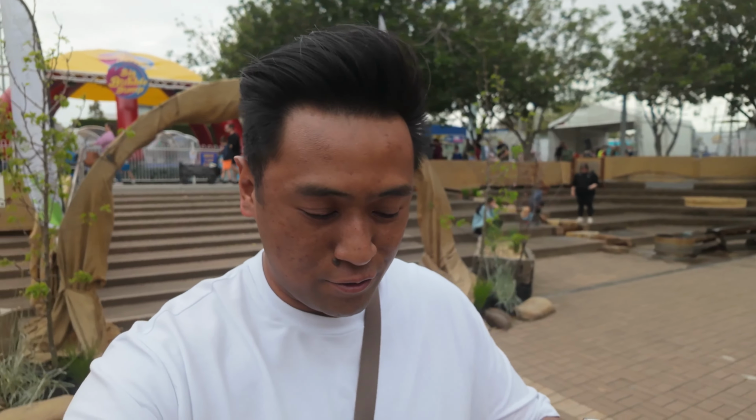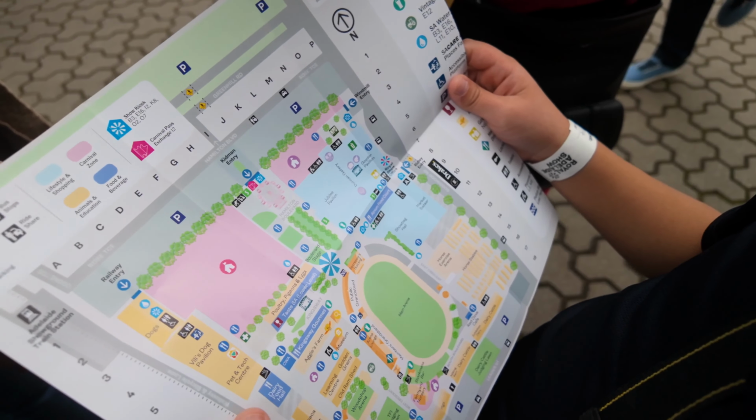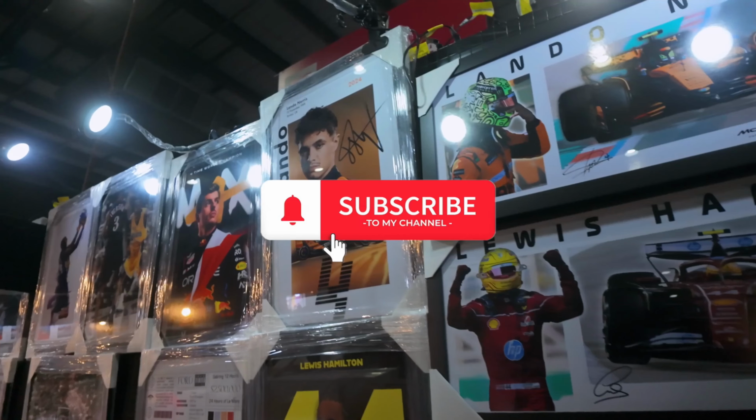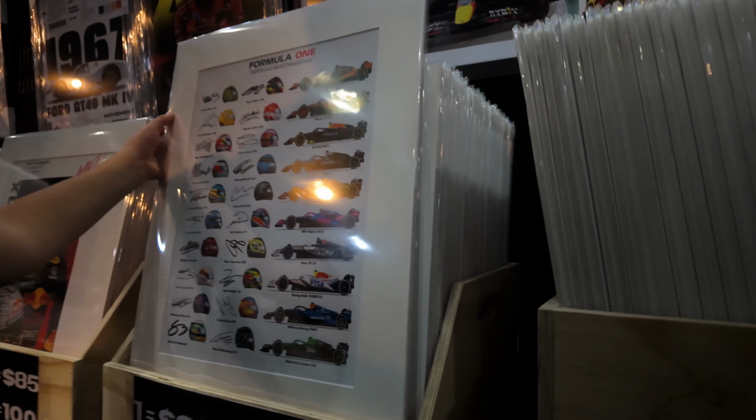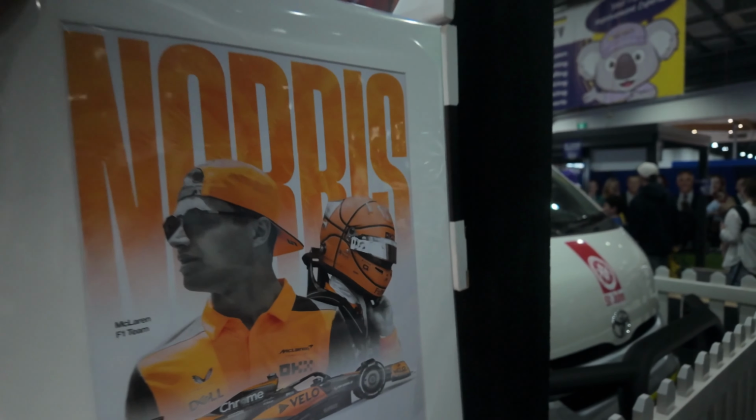Today we're at the Royal Adelaide show, checking out some card stalls and seeing what gems we can find, and then tomorrow we'll be heading south of Adelaide to hit up more card shops. It's a big weekend of hunting ahead, so let's get into it. Wait, it's right there.